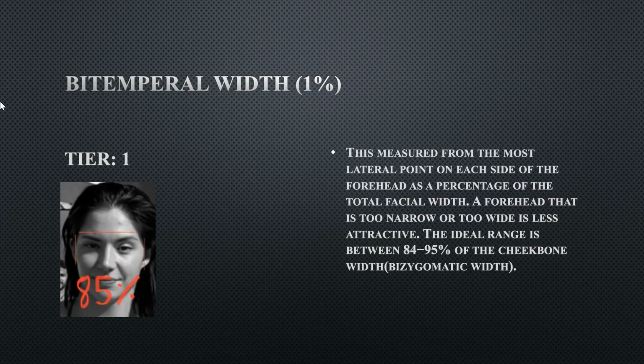Her bitemporal width, so how wide is her forehead relative to her cheeks. So this is pretty much forehead exposure. How much forehead exposure do you have relative to the width of your face? And hers is at 85%, and this is also going to be a tier 1, so that's perfect.